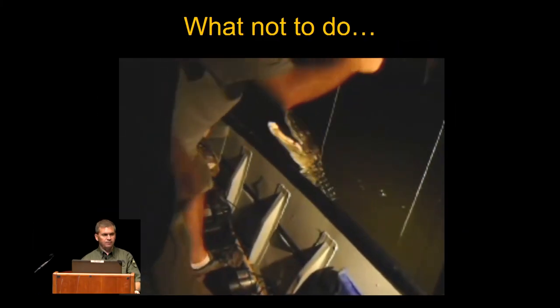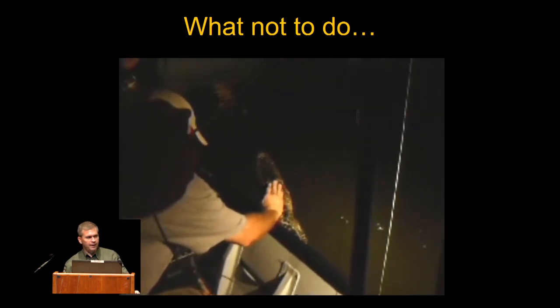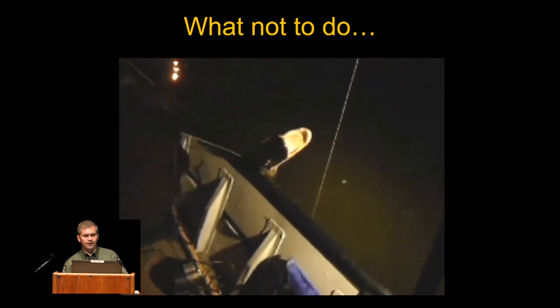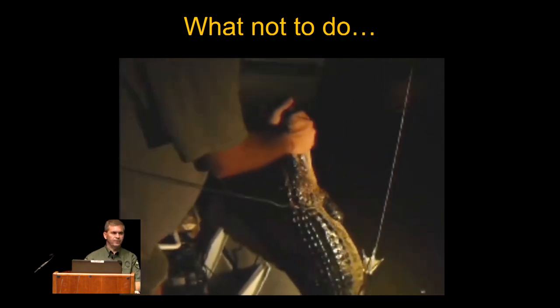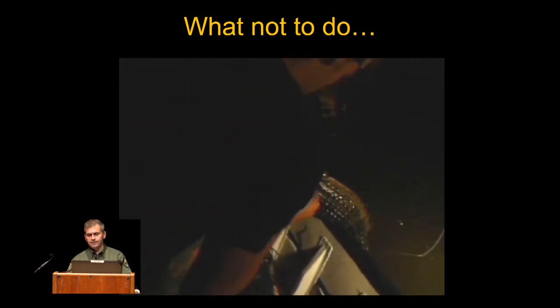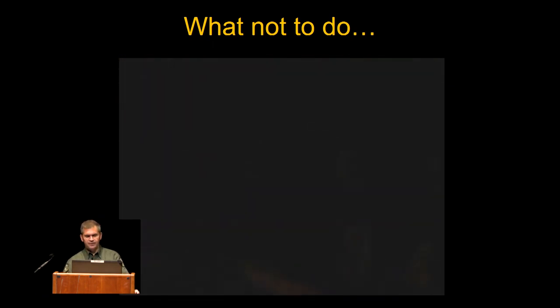Here's a video that was once given to me by one of our alligator hunters who had an incident while they were out hunting, in the effort to try and restrain their alligator. And you'll see that they make a vital mistake by bringing the alligator too far up on the gunwale side of the boat, to the point where the alligator actually lands and flops into the boat. This is a very dangerous situation because the alligator's mouth has not been restrained yet. So these are some of the mistakes that can be made that you want to be aware of anytime you're trying to restrain the alligator or bring it on board.